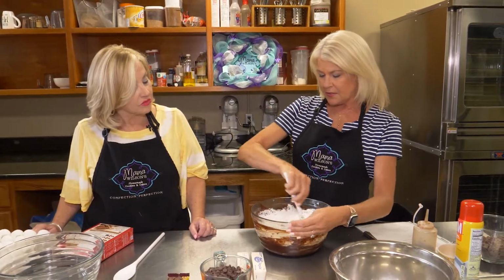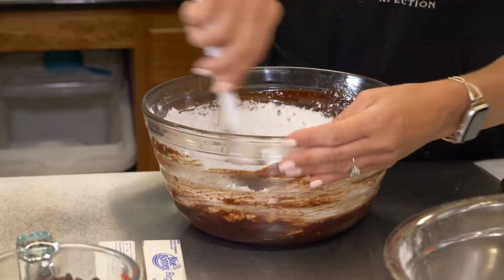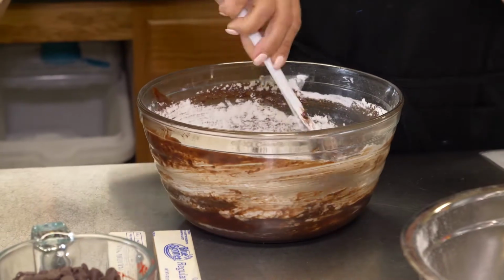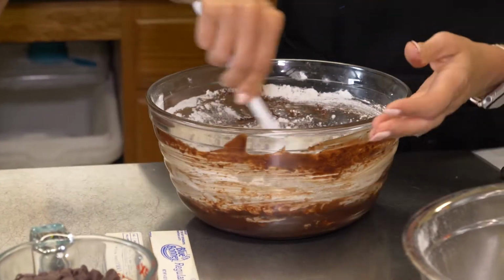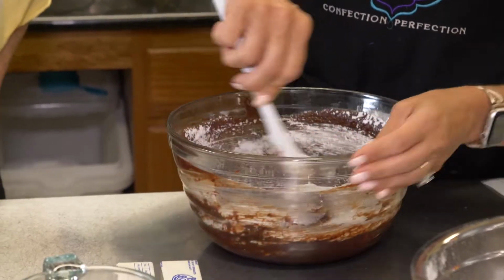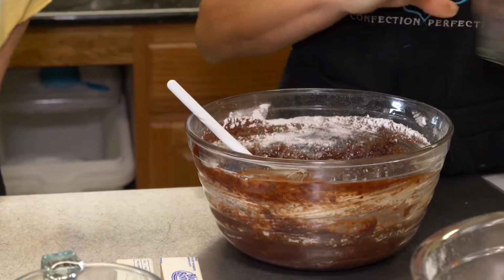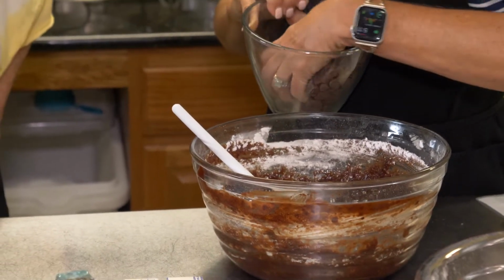And then what I do, because I like chocolate and I like fudge, and this is it. This is all you do, by the way, for homemade brownies. If you got a microwave and some chocolate chips, that's it. And these are going to be fudgy brownies, so they're going to be rich and thick. I'm going to add more, well, I like stuff in my brownies.